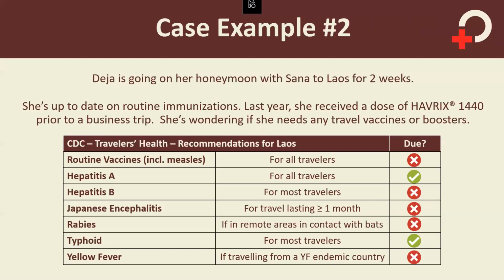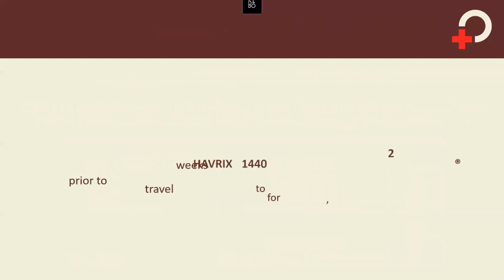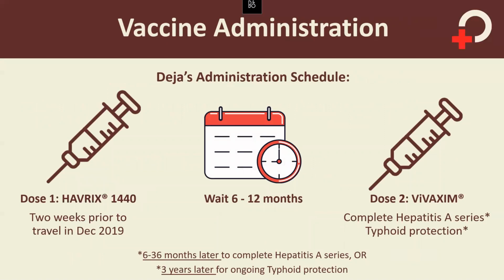So for Deja, we also want to administer hepatitis A and typhoid vaccine. In this case, the administration schedule could look like this. So her first dose was Havrix 1440, 2 weeks prior to her travel in December of 2019. Now 6 to 12 months has passed. We're at the 12-month mark, and her second dose is due. In this case, she wants not only to complete the hepatitis A series for long-term protection, but she also wants new typhoid protection. And so in this case, it would be appropriate to complete the series with VIVAXIM.